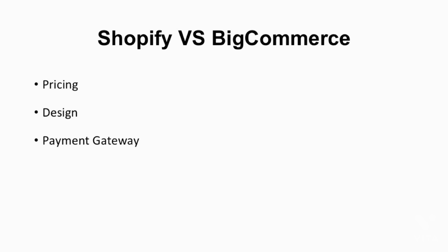Shopify and BigCommerce both allow you to connect an extensive range of payment gateways to your store. The numbers available vary by country, but you will find that both BigCommerce and Shopify support the major ones, such as WorldPay, PayPal, and QuickBooks. Shopify, however, offers more comparatively.